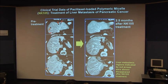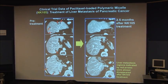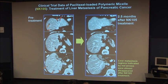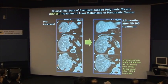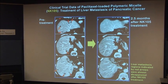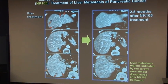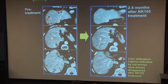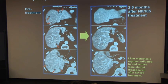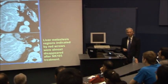And here is one of the examples of the clinical trial. That is a treatment of metastatic pancreatic cancer in the liver. So these black spots correspond to the metastasis of pancreatic cancer in the liver pre-treatment. And after two and a half months of treatment by polymeric micellar drugs, all of these metastasis regions have totally disappeared. So it shows the very high efficacy of this paclitaxel micellar drug.